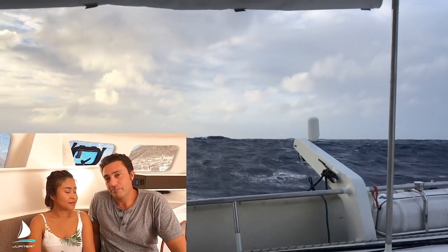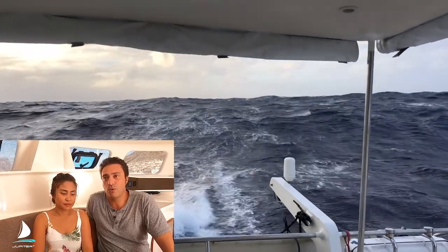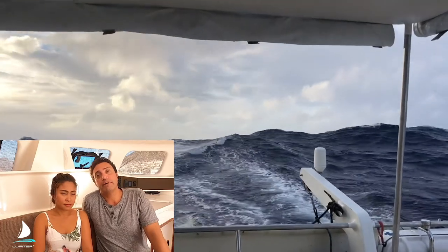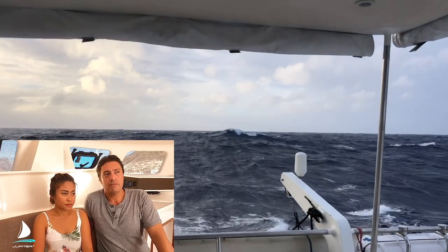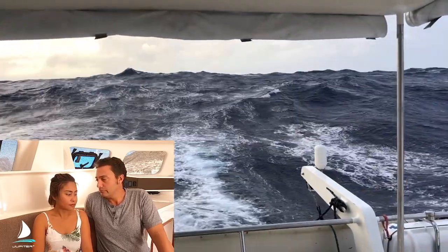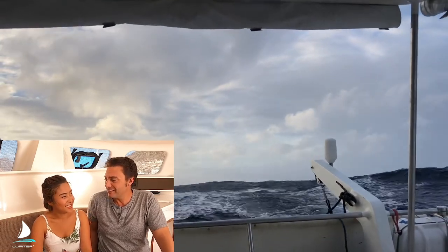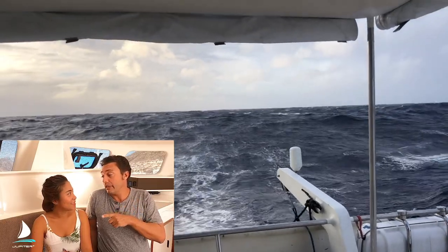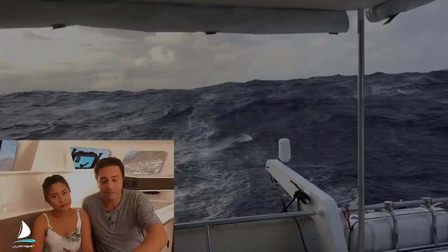Yeah, the autopilot broke, which is expected for the autopilot that I had. It was under-specced, my autopilot. And the swells were just too much work for it. The poor thing was screaming a lot. Oh, it's a noisy thing. Anyway, we're going to talk about that more later, because we've got a solution for it. Keep watching.